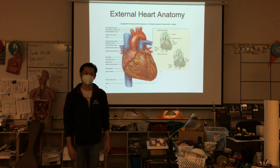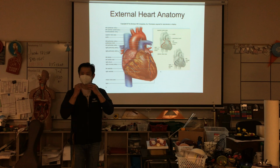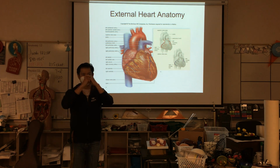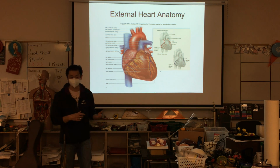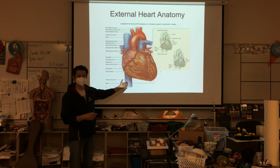And the treatment for that is just a little pill that you put underneath your tongue. It's called nitroglycerin, and it dilates your blood vessels. It makes them go from that to that. And then your chest pain goes away. But that's an indicator that you have some blockage.